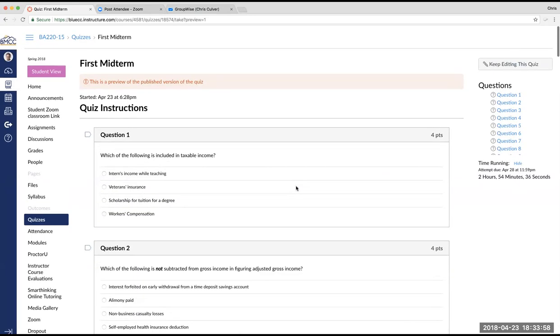And so I think now you kind of know what to expect, and you can narrow your studying a little bit so that you can zero in and be successful on that.